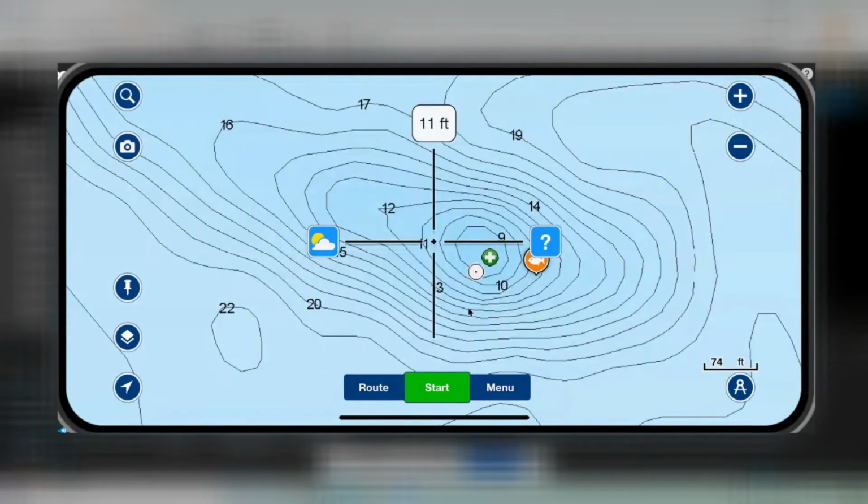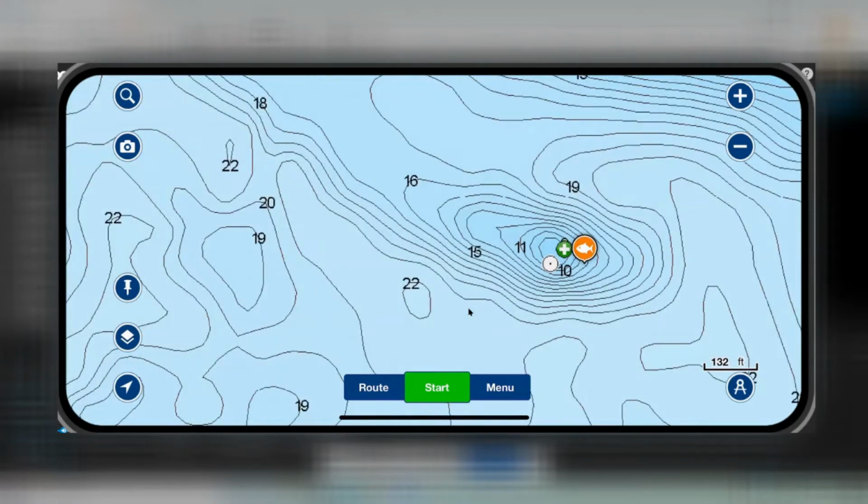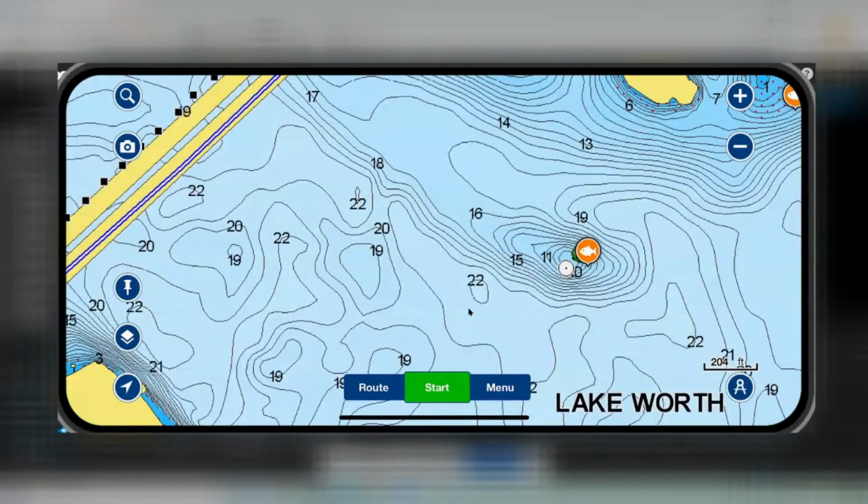But really on these humps, they can be anywhere. A lot of times it really just depends on the wind direction. So whichever way the wind is blowing, you typically just want to set your boat up facing the wind and cast into the wind or cast across the wind. That's usually going to be your best bet. As far as how they're setting up, they'll typically set up facing the wind.